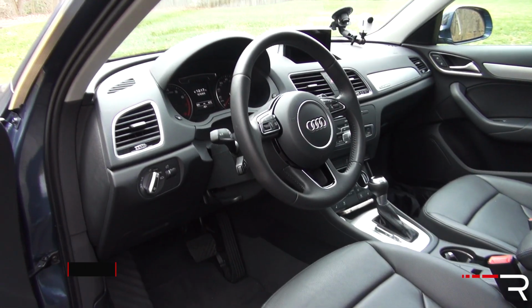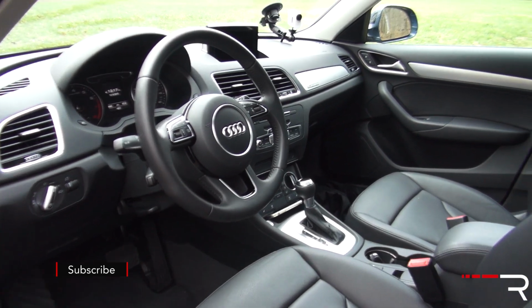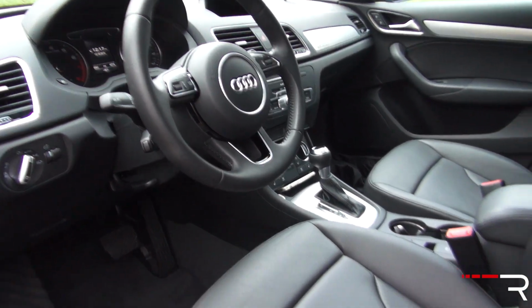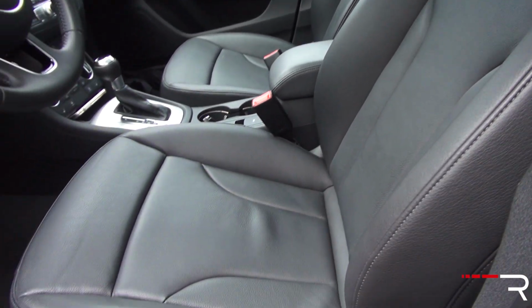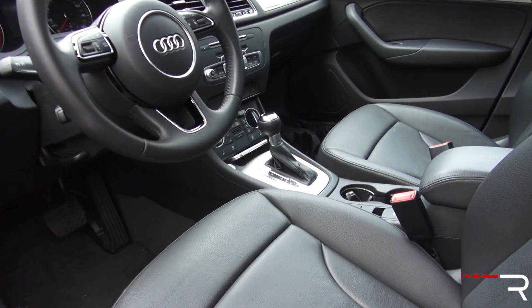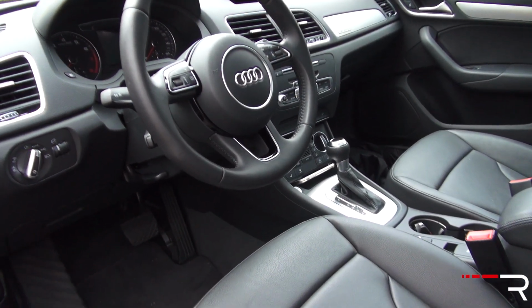Now, inside Audi's entry-level subcompact Q3, you can see the interior sports the similar design language that you expect from the Audi family. The same very nice looking leather bucket seats are standard, the same Audi steering wheel that you basically get off of the A3, and overall it's a very pleasant and pleasing environment just to look at at initial glance.